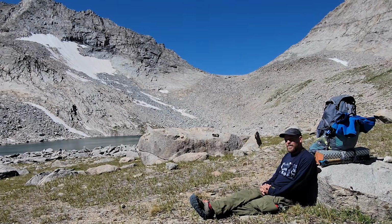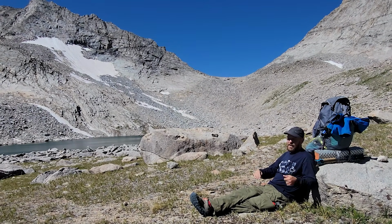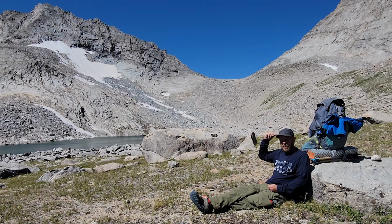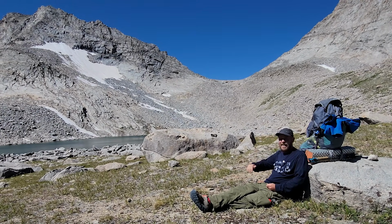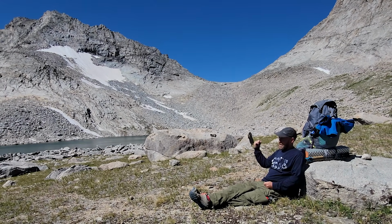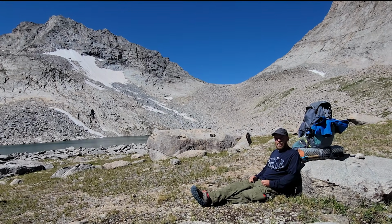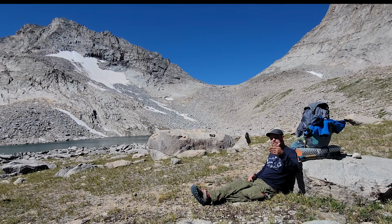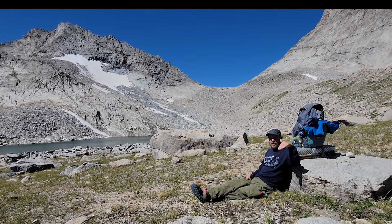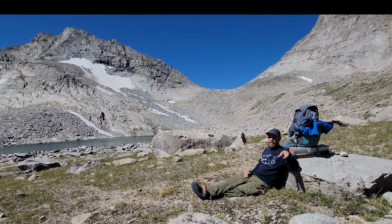We have made it down to where we are threading that green area between the lakes. It was a very difficult and challenging boulder scramble on the way down. I think it is going to be much easier going up this side. But from here, I'm hoping that we should be able to continue on between these lakes and then drop down into a canyon and follow a creek to Upper Golden Lake.